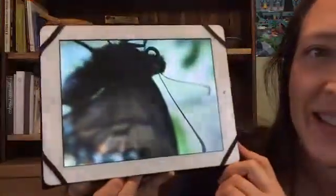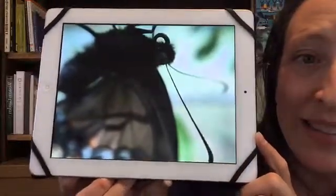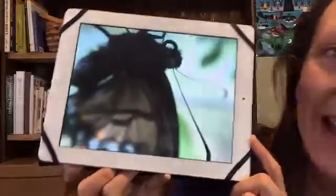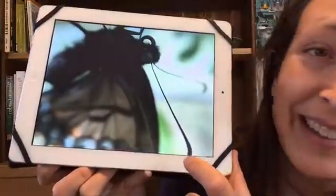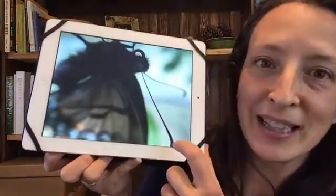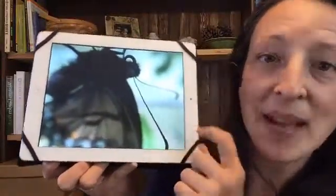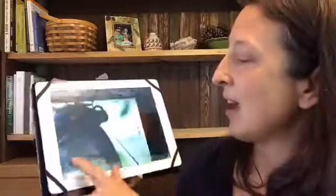Here's a closer look at that beautiful head with that long proboscis for drinking out of flowers, and those antennae. You know it's a butterfly because, well, this one we know is a butterfly, right? Obviously. But we know this one is also a butterfly because of those club-like antennas. They look like a club. If it was a moth, they would have either straight antennas or furry antennas.